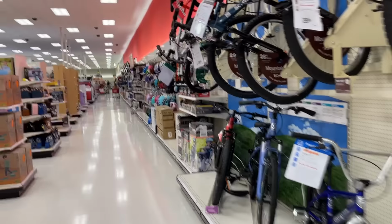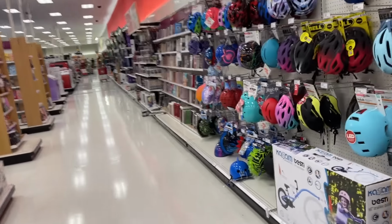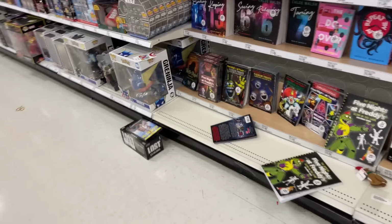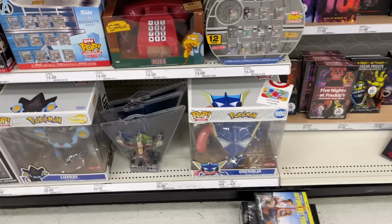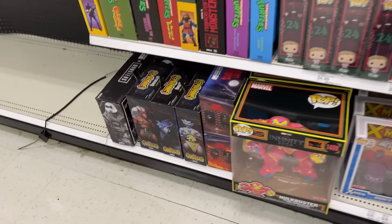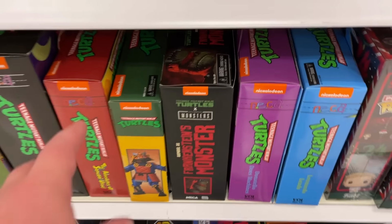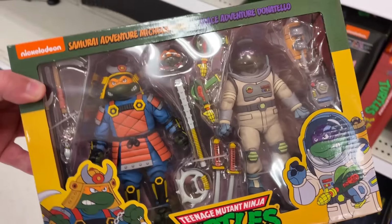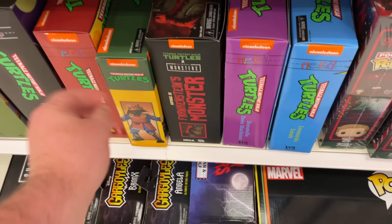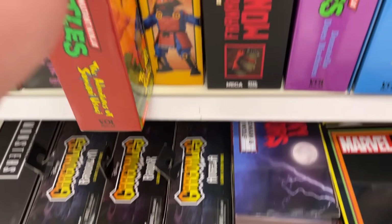Let's go over. Let's see, it's a little bit of a jog hike to the collector spot. What's gonna be in the collector spot? Beetlejuice. Got big old Funkos. Gargoyles, still got the Turtles 4-pack. Let's see, is this new? No, this is the Astronaut. I want to say the Punk Turtles in 2-packs are new. This one's cool though. Little NECA Turtles going on.